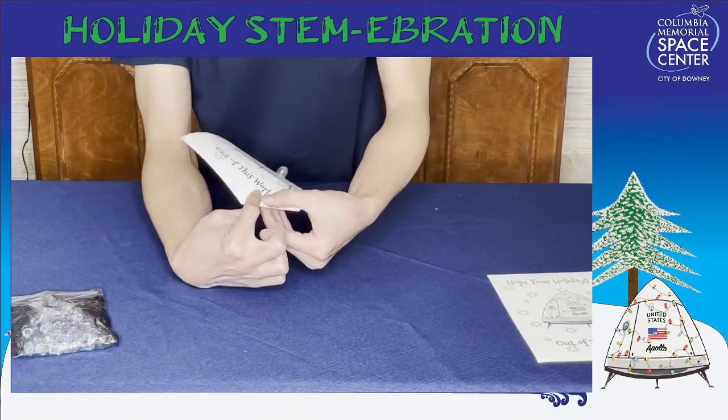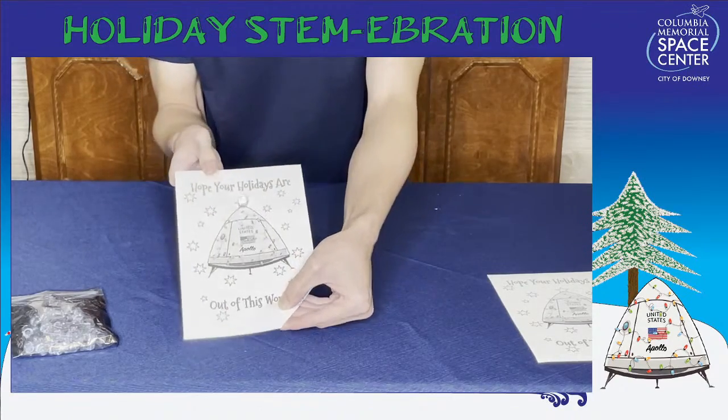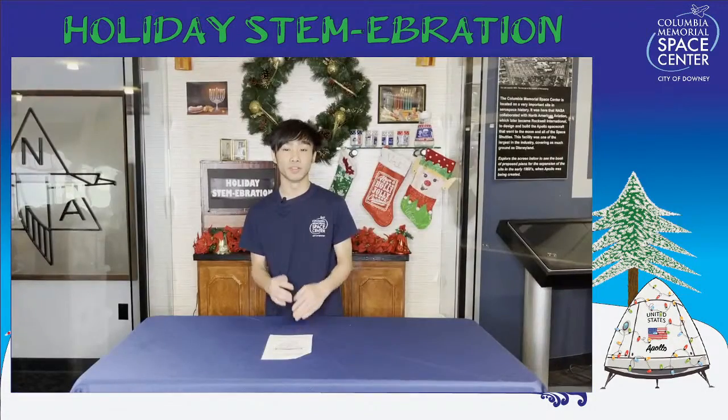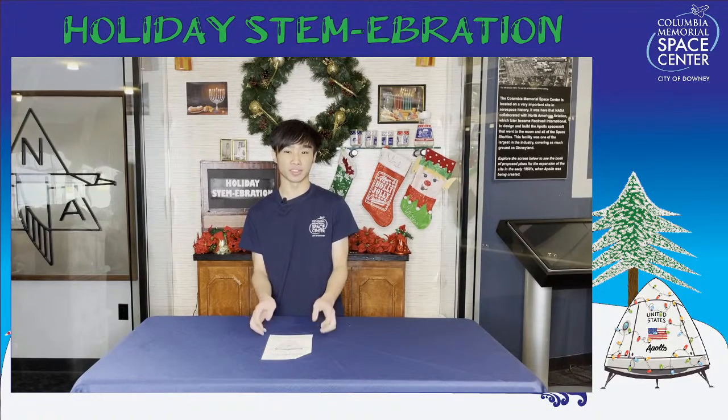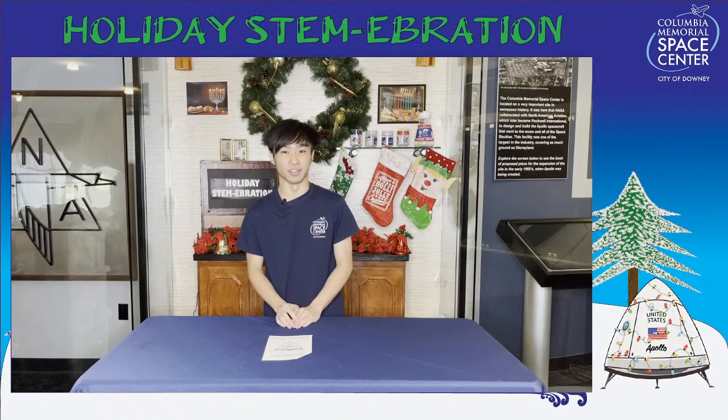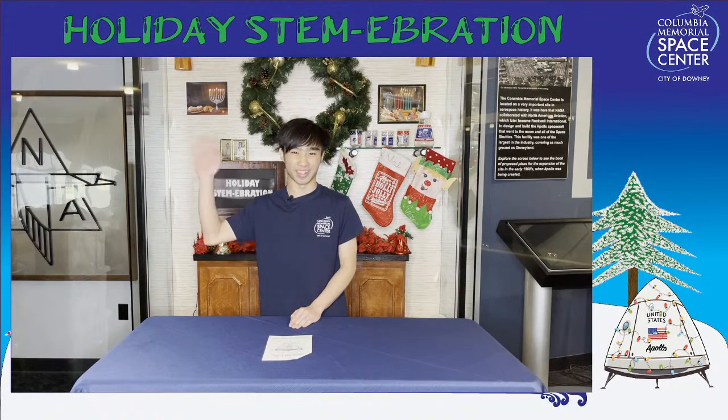So when I flip over my Apollo capsule, right, you can see that it is actually lighting up. From using all four of our materials, we had our LEDs, our 3-volt batteries, our copper tape, and actually a picture to light up with us, right? You too can make this at home. Now from everyone here at the Columbia Memorial Space Center, happy holidays.